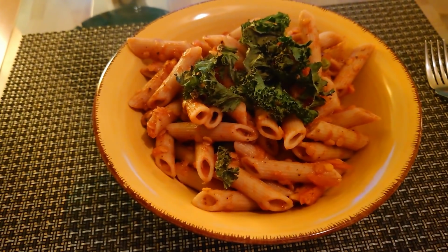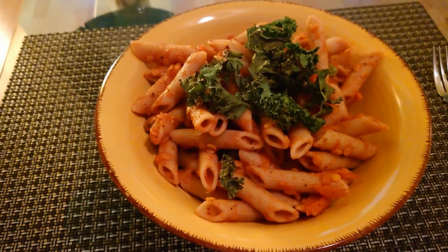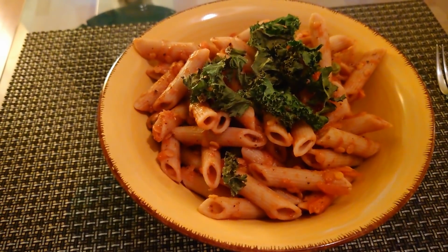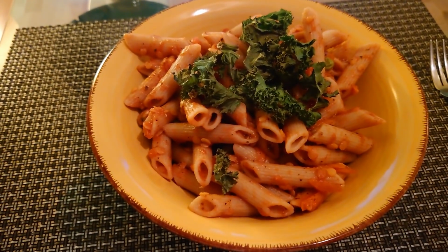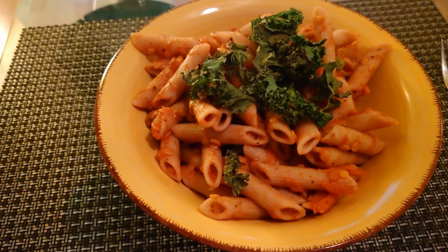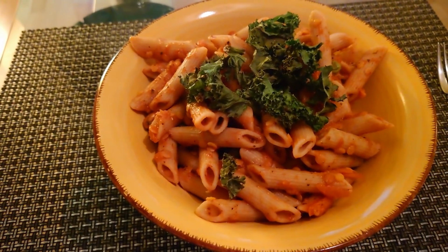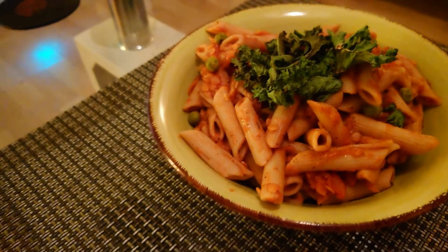Hello my loves, it's day 3 Wednesday of budget week, and although I'm going to have to add about £1.30 to the budget, I decided to do a big bag of penne pasta tonight. I've made a tomato sauce with just a tin of tomatoes, some tomato puree, red lentils, some peas from the freezer, and some crispy kale on top.